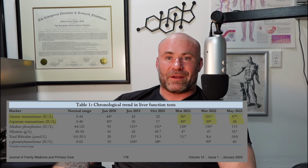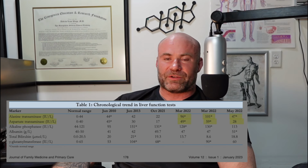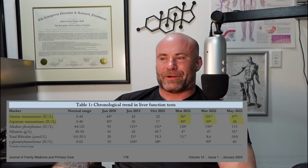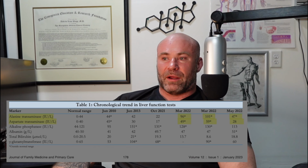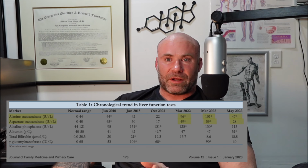Anti-mitochondrial antibodies. That's basically looking for something called primary biliary cirrhosis, or I think it's called primary biliary cholangitis nowadays, but I still refer to it as primary biliary cirrhosis. It's an autoimmune condition. It can be fatal. It can be really, really serious. Thankfully, it's pretty rare. And then they referred him for a liver ultrasound, which was normal.